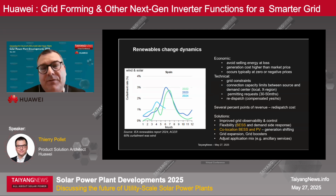On the left-hand side, I've shown a curtailment curve, which corresponds to the curtailment of both wind and solar in Spain, a country, although known for observability of the grids and having measures in place to avoid curtailment. Even there, we see that curtailment takes place for wind-generated generation.